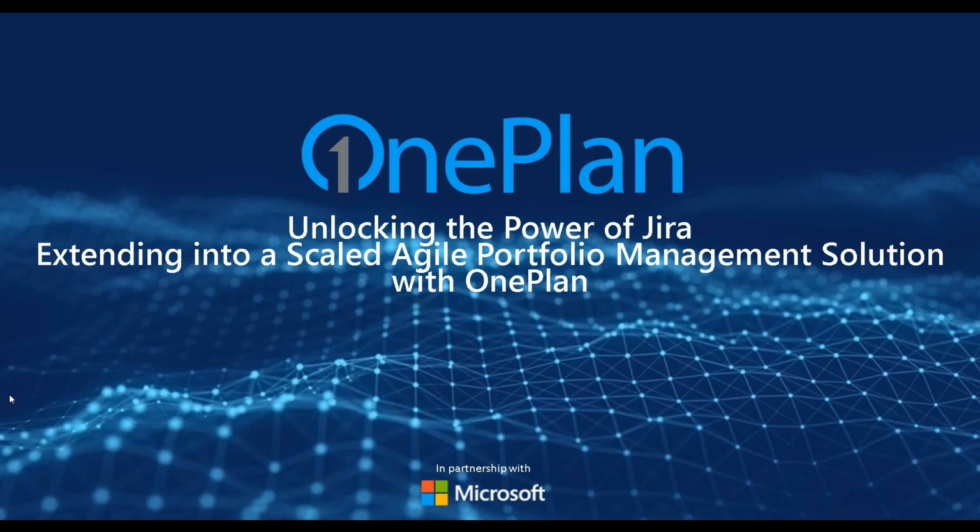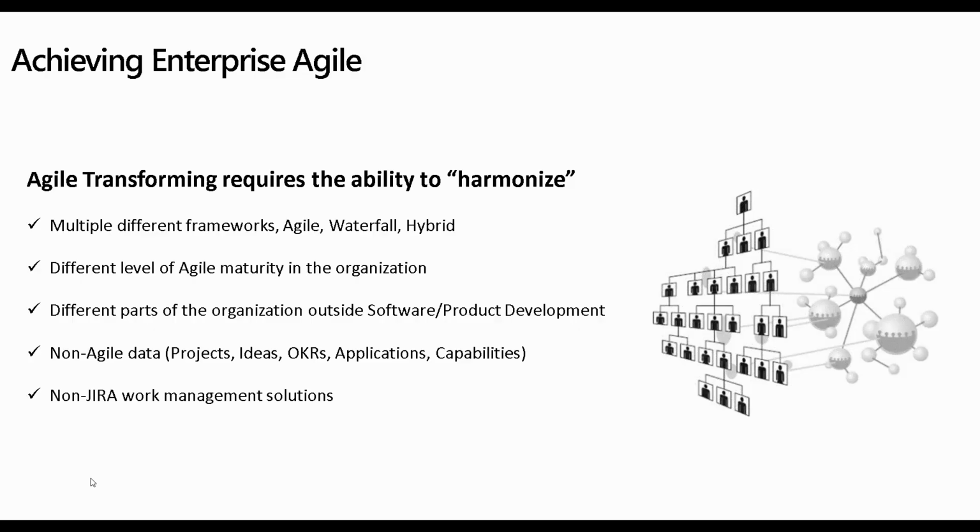Thank you, Robert, and thank you everyone for joining today. Well, we're going to be talking about using OnePlan with Jira to obtain a scaled agile solution. So the first thing I want to talk about is achieving enterprise agile and how we are experiencing this in the market with our customers.